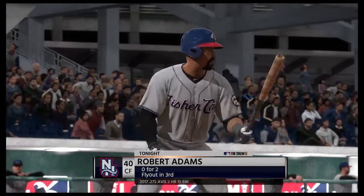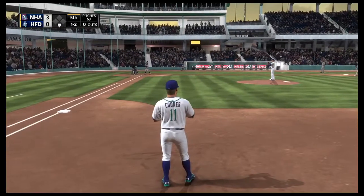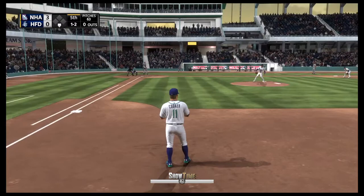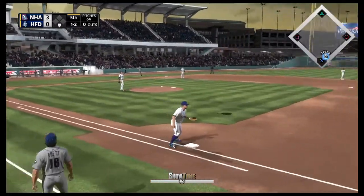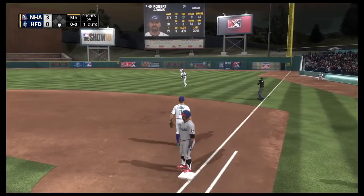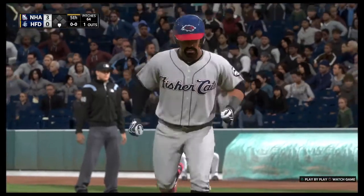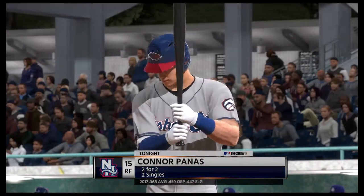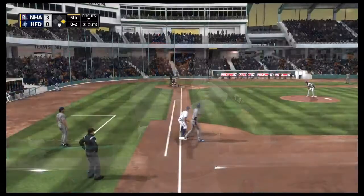Stepping up to the plate, Robert Adams. He flew out in his last at-bat. Set to deal on a ball and 2 strikes. Hit the other way out toward right field. Number 16 will stay with it as he backs up and puts it away. 1 gone. Ready once again, number 15. A couple of singles to his credit thus far.